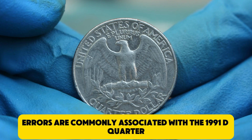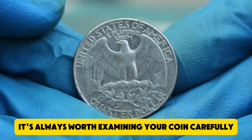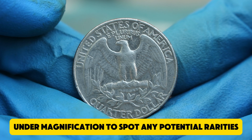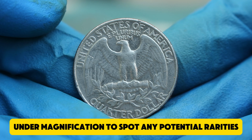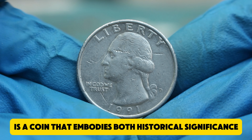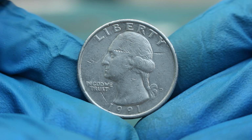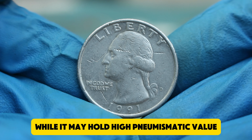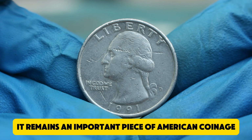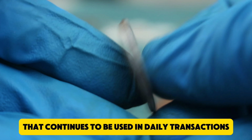While no major errors are commonly associated with the 1991 D quarter, it's always worth examining your coin carefully under magnification to spot any potential rarities. The 1991 quarter dollar with the D mint mark is a coin that embodies both historical significance and enduring value. While it may hold high numismatic value in circulated condition, it remains an important piece of American coinage that continues to be used in daily transactions.